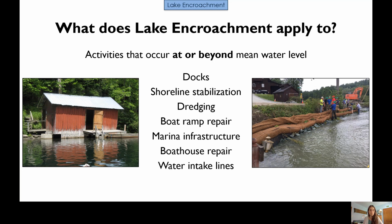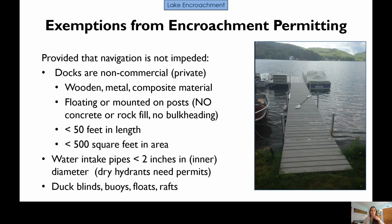So a lot of lake encroachment projects, like shoreline stabilization projects, do have a public good associated with them. They provide for long-term stabilization of the shoreline. They prevent erosion. They may be keeping a road from falling into the lake. So there are public benefits, and we can allow the placement of material out into public waters because there's a public good associated with it.